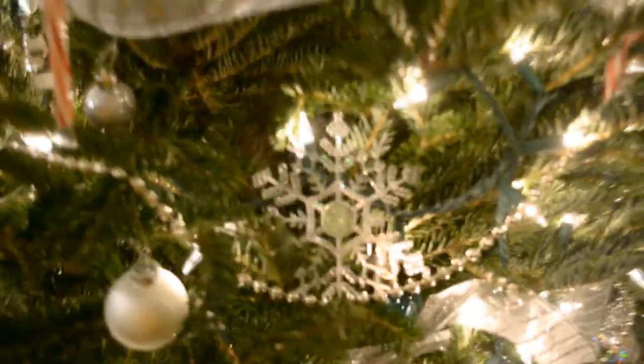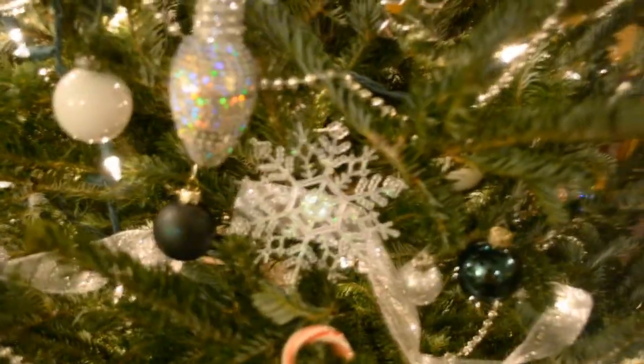They're ornaments, but I just stuck them into the tree, which I really, really like. I got that idea from some YouTuber. I forgot her name, but she's like a mom YouTuber, and she does cleaning videos and stuff like that. She was showing how she decorated her tree, and she just put snowflakes in the tree, and it looks so cute. So I have them all throughout the tree. I might get more of them.